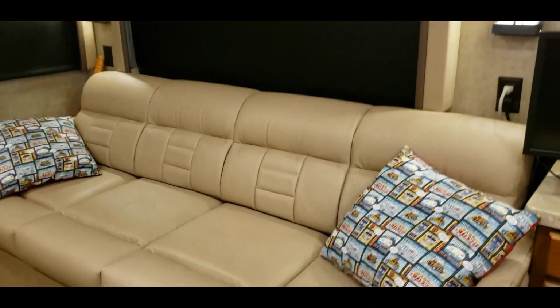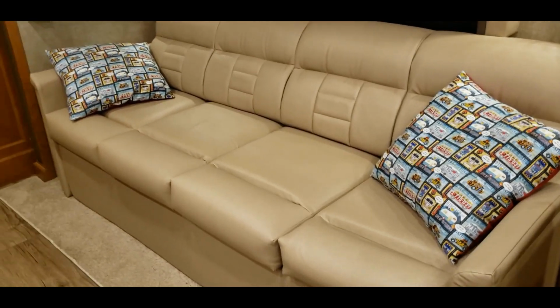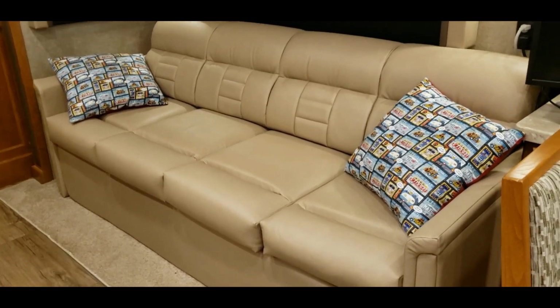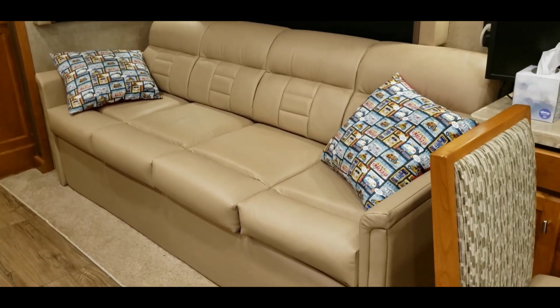We have a nice large couch. It's good for laying down and taking naps. It also folds out to a queen size bed. It's been slept on once and we were told that it was quite comfortable, so that's good.